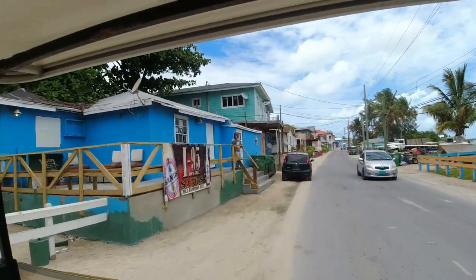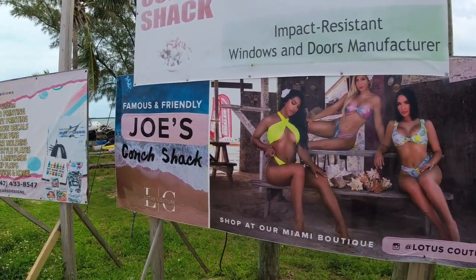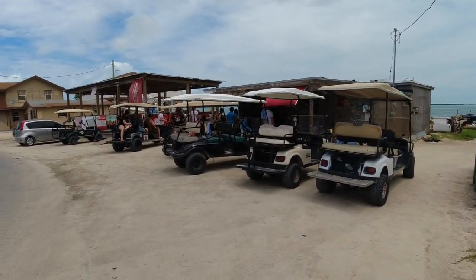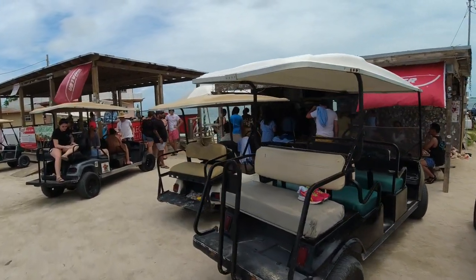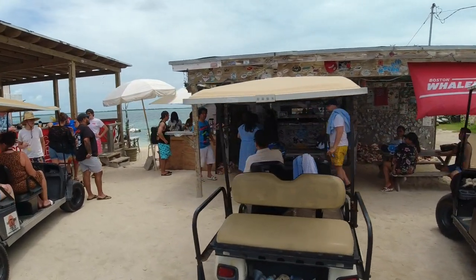There's I-95. So this is the famous, friendly Joe's Conch Shack. But look, do you see all these golf carts? I'm telling you, this is the place to come, and you gotta get those conch fritters. They are the best I've ever had. I promise you.